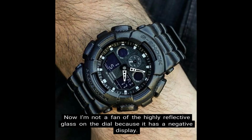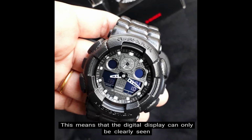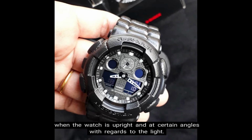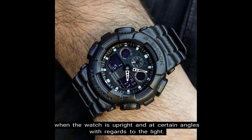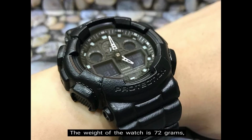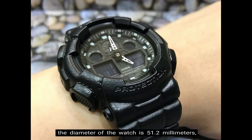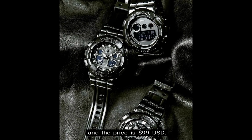Now, I'm not a fan of the highly reflective glass on the dial because it has a negative display. This means that the digital display can only be clearly seen when the watch is upright and at certain angles with regards to the light. The reflective crystal reduces the legibility of the digital display, especially when used outdoors. Now, the weight of the watch is 72 grams, the diameter of the watch is 51.2 millimeters, and the price is $99 in US currency.